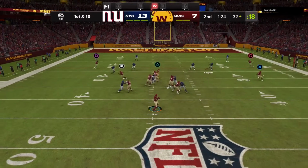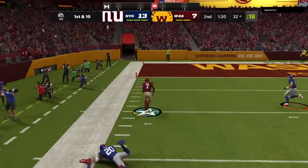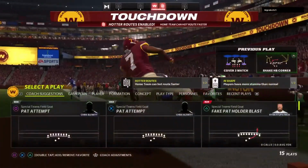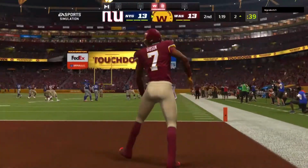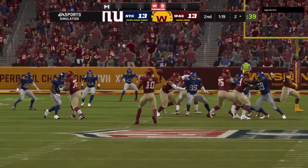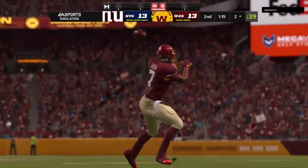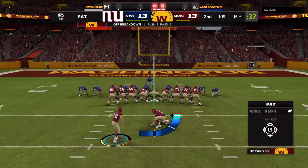Bond going to throw it. That's out to the flat for Gibson. Touchdown, Washington! Antonio Gibson. His first touchdown here of the new campaign. And Washington has tied the ball game with the extra point still to come. Extra point forthcoming.